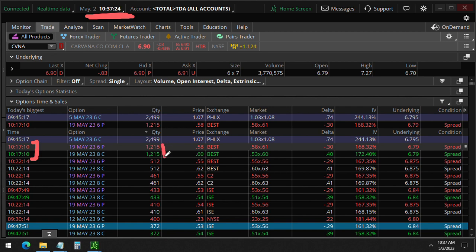These are 1,212 of them. You'll see lots of them, not just 1,200 of them. They're done at different times, but it was all the same strikes and the same dates. May 19, 6 strike puts, 8 strike calls, right? And so what does this all mean? Well, they are buying the 8 strike calls and selling the 6 strike puts. They're collecting a credit of 55. Well, in this case, they're getting 58, and then they're using that 58 credit to buy a call at 60.